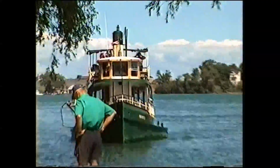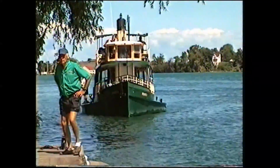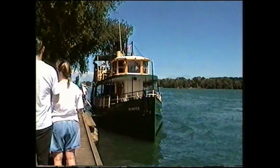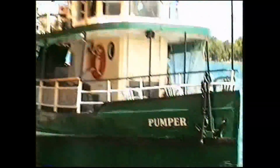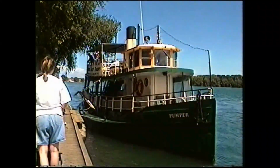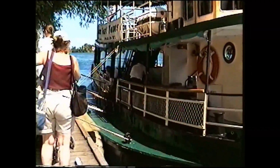Yeah, 2 soldiers. So here comes our boat, Pumper, which I believe was built in 1903, which was originally named SS Planet. Here they are loading the wood onto the boat for the steam engine.